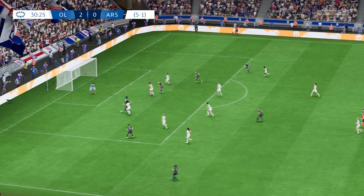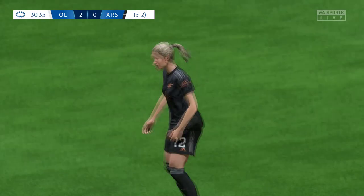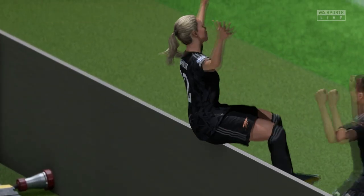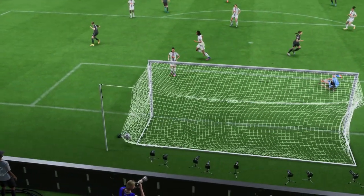Can they convert? And a goal this time, applying the finishing touch, just what the doctor ordered. Well, we won't get tired of watching this because the interplay around the box is wonderful and the movement is good, making for a comfortable finish. It's a really great goal.